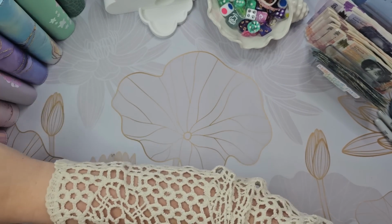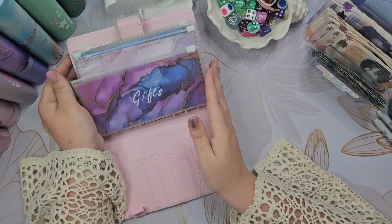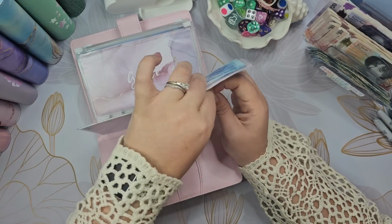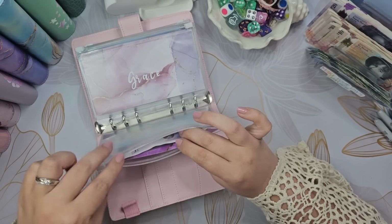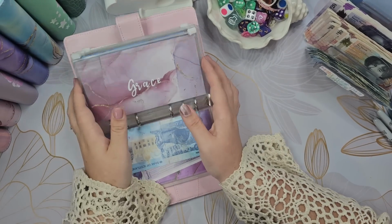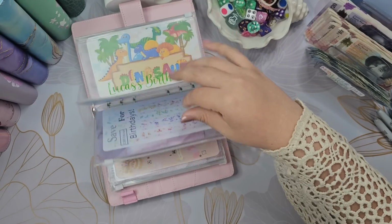Okie doke. Now we're going to go into here because gifts was completely used up this month already, so I'm going to put 25 in just in case we do have anything on last minute or unexpected. I don't know, it's just there just in case. I like to have something in here, so that's fine. Kids are not getting anything, but then we're going to go to birthdays.